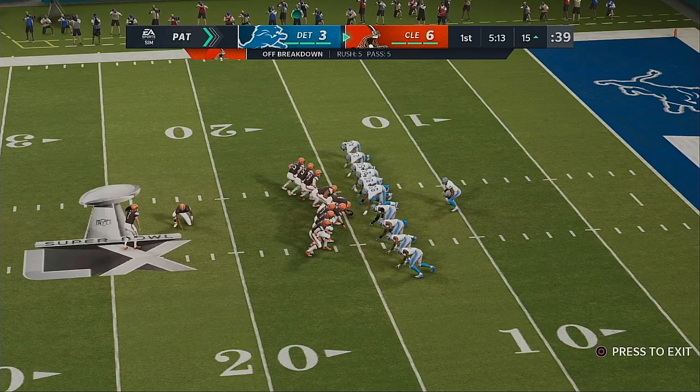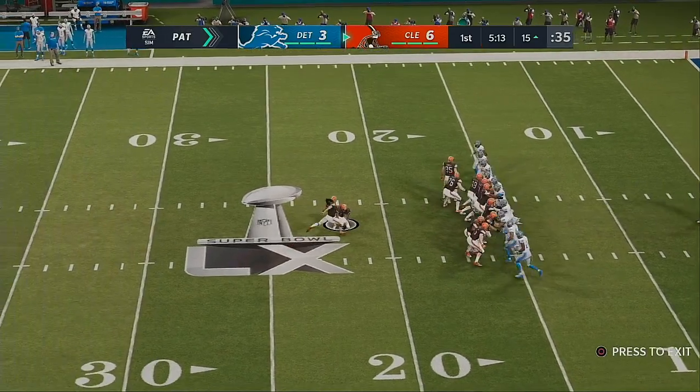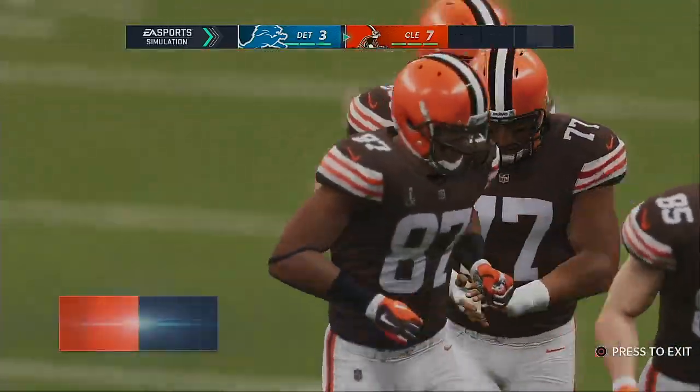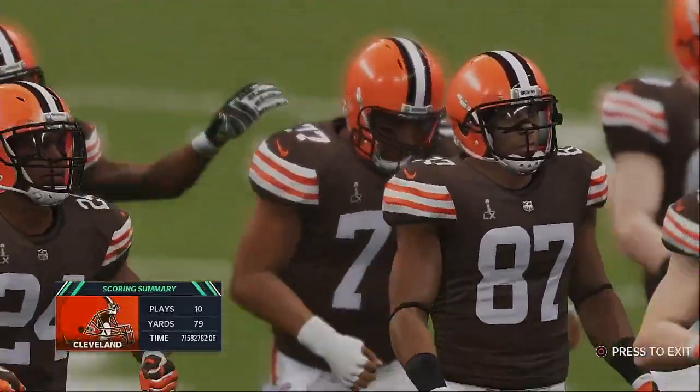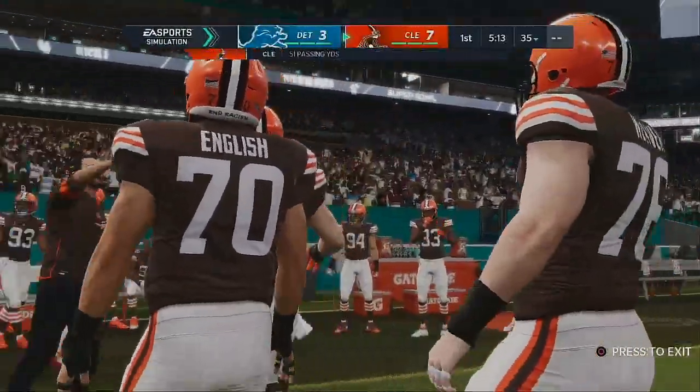The kicker on for the point after. They had to go to the monitor, get an extra look. That's what the technology is for. And this touchdown will count. Point after, right down the middle. And that makes it a 7-3 lead. Lions 3.